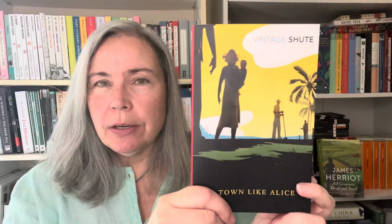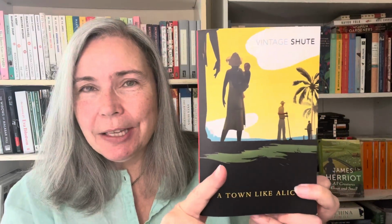I think Katie from Books and Things had recommended another Nevil Shute novel called The Pied Piper, and I do have that on my TBR list, but this one I was more in the mood for from the description, so I decided to read this first.